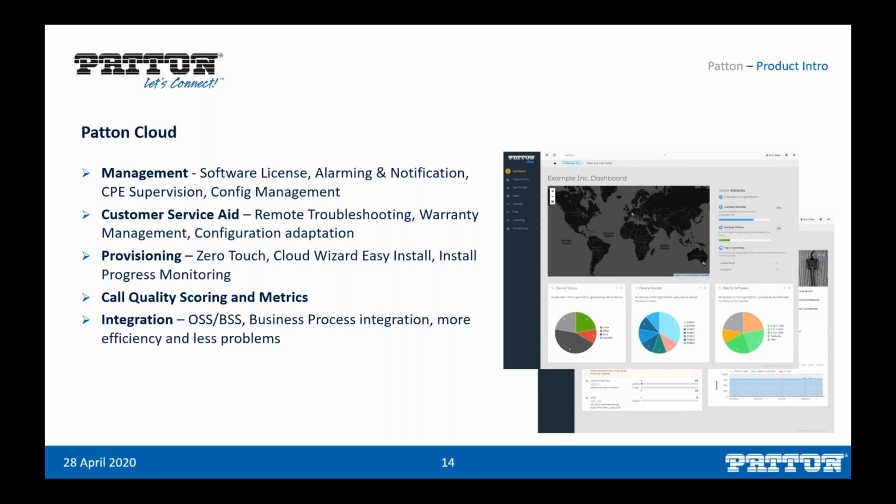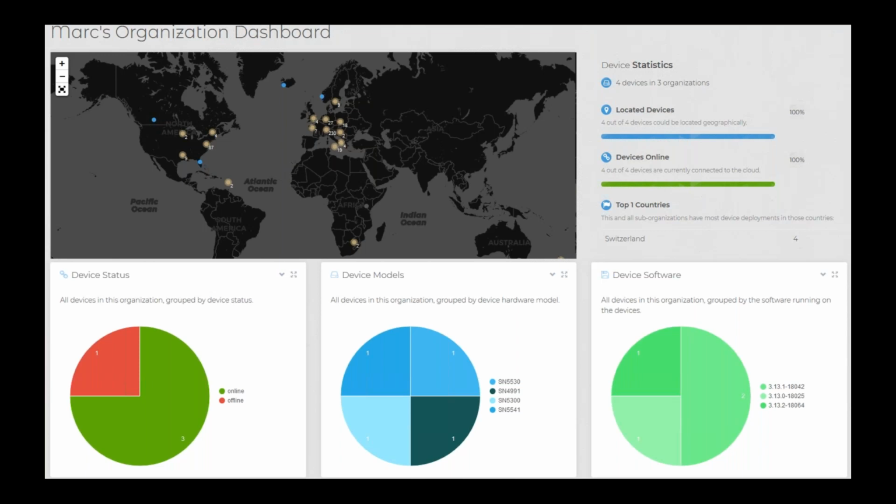So Mark, real quick, I have a question out there. If our customer's environment requires us to be standalone, is there an on-prem only option to manage the devices versus patent cloud?